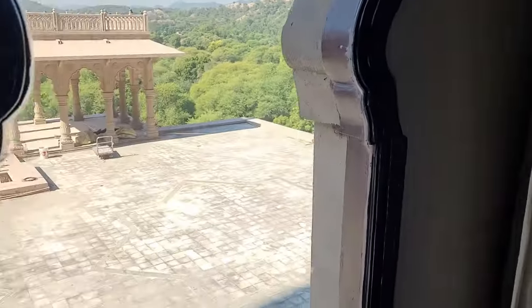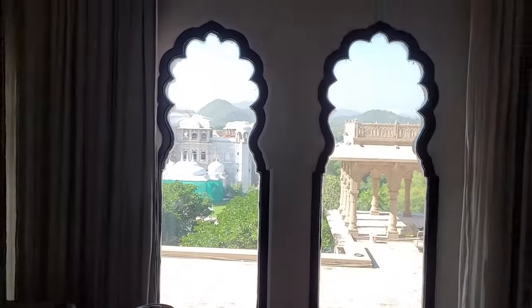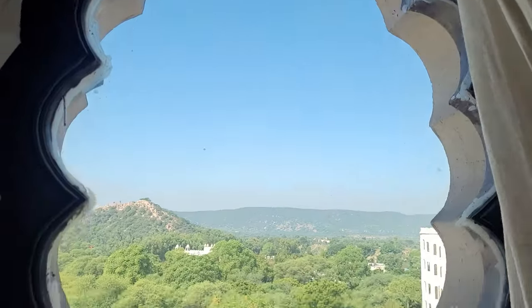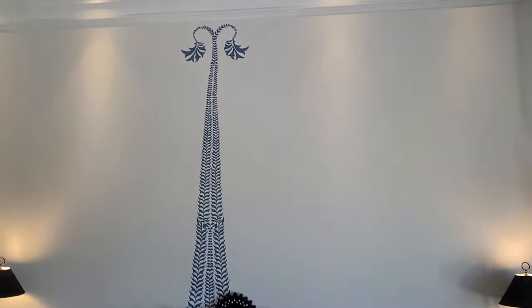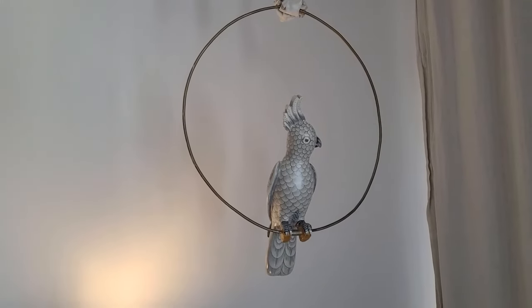And the second room. Wow, the window is very different here. Didn't realize it. The window here is different. Love the suite here. Love the paisley decor. And these birds.